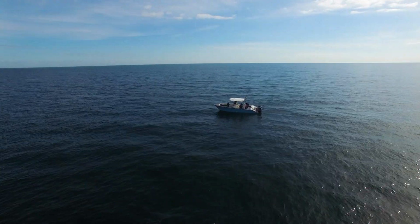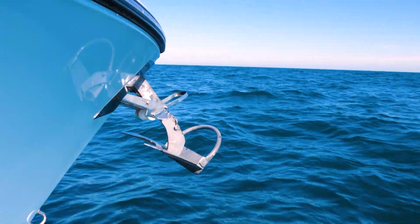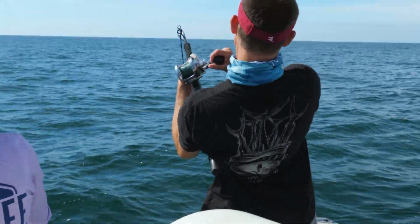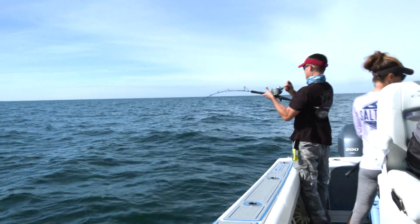Now that they've got the taste for grouper, Jimmy and Luiza decide to switch things up. They hoist anchor and move in closer to shore to go after grouper. And within minutes, Jimmy's hooked into another one. Right one. That's the right one. That's a big gag. Come here. Come up here.